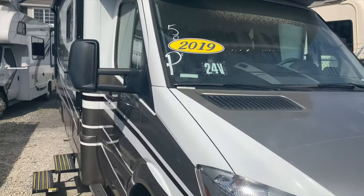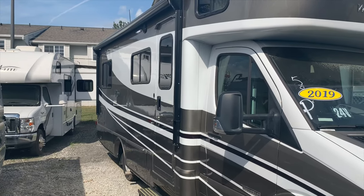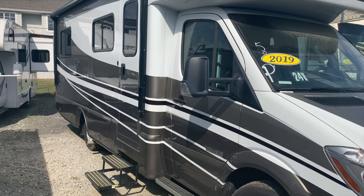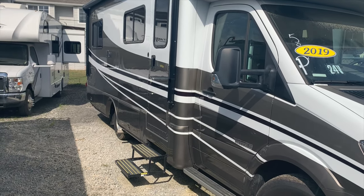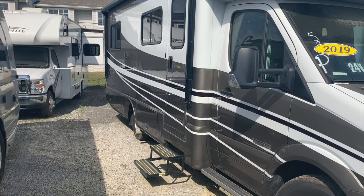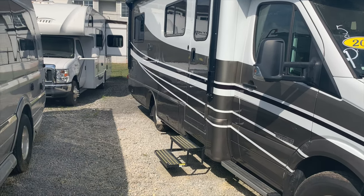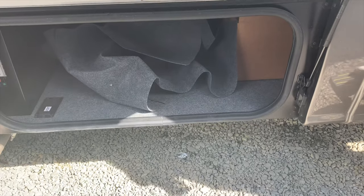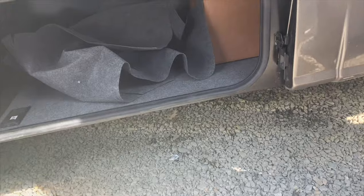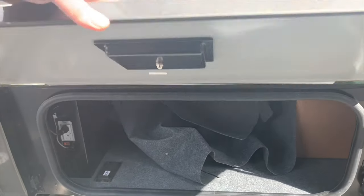Man, a little dirty sitting out here. Can tell it's been sitting here a bit. She looks nice though. Real pretty. Even though it is not full body paint, that is actually decals, but she looks nice. Unfortunately, the door comes up, but it's not too bad to get underneath, I guess. Decent sized storage.